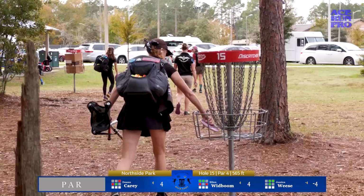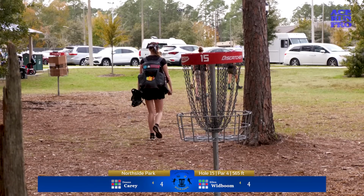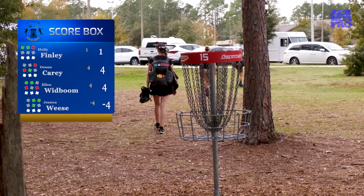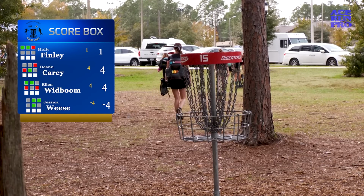Par there for Holly Finley. No birdies on hole 15 on this card or throughout the entire FPO division on this day. It was a tough one to get. We'll see what hole 16 has in store for us.